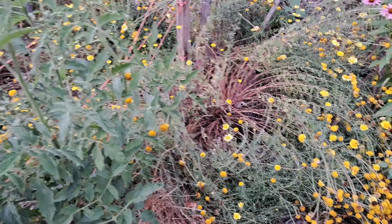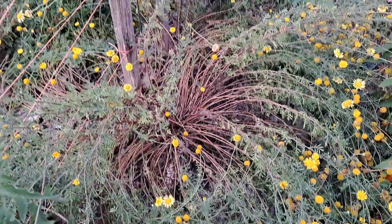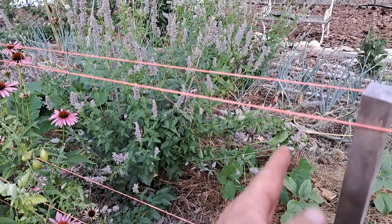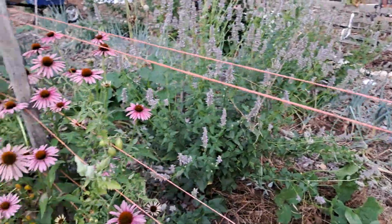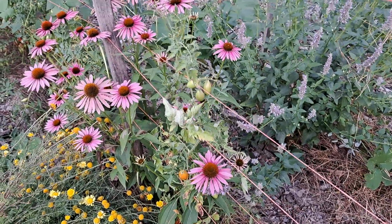All right, I'm going to talk briefly about Kelway Chamomile. This is something I put in. What I try to do when I go through my garden rows is halfway down them, I split them with flowers. That just helps me measure. It puts something to attract pollinators halfway down.